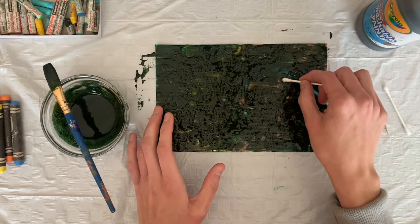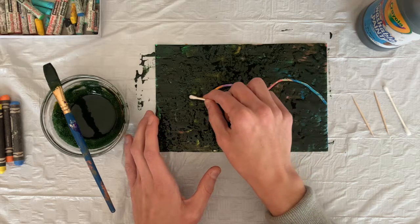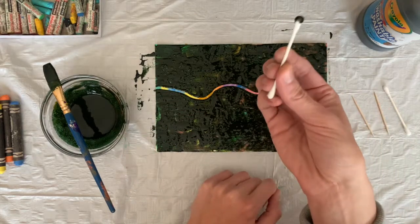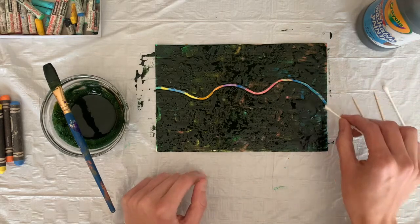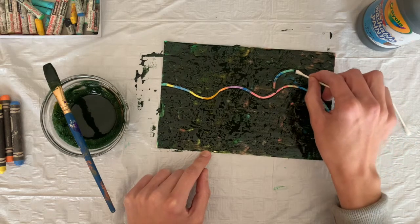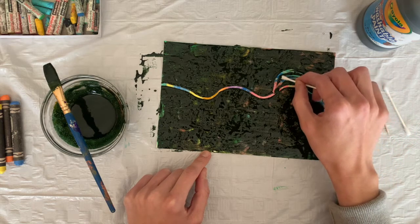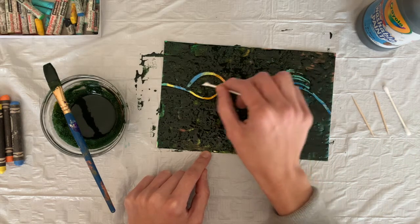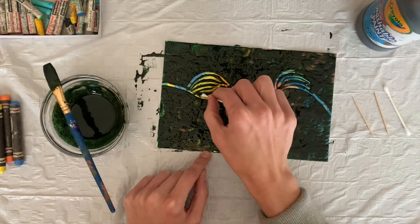So I'm going to drag my cotton swab over the paint, and you can see my colors are peeking through below. Your cotton swab is going to be left with a lot of paint on it, but that's okay. You can just keep using it. So I was thinking about maybe a world where there's more than one sun. That would be pretty cool. And so I'm just dragging my Q-tip across the paint to reveal the colors below.